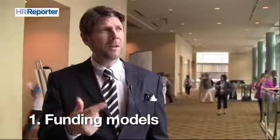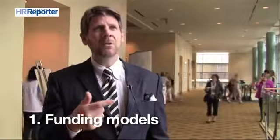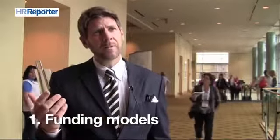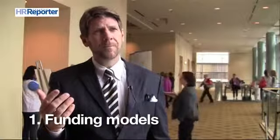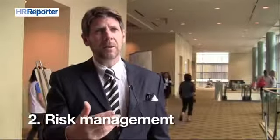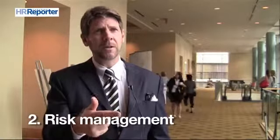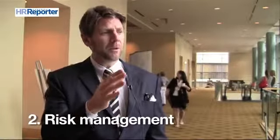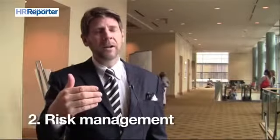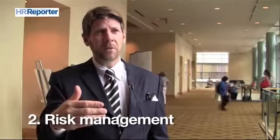The first one is funding models. That is, am I paying the least possible amount to get the most bang for the buck? Am I paying for experience-rated benefits and pooled benefits in a way that is a best practice? The second is risk management. We're part of the governance team together, and we don't want to expose your firm to risk. So if we can ensure that we're employing the best possible airbags in your program, we know that we have the right product to cover our employees.